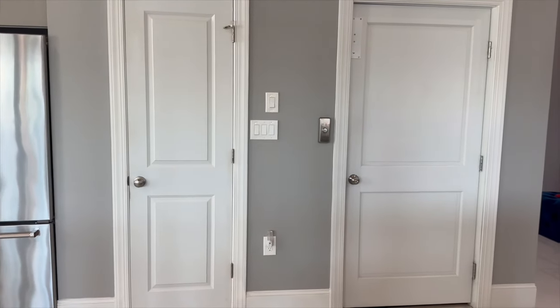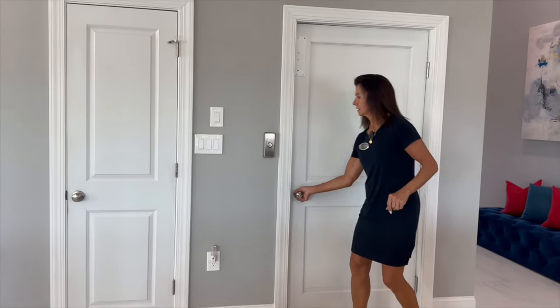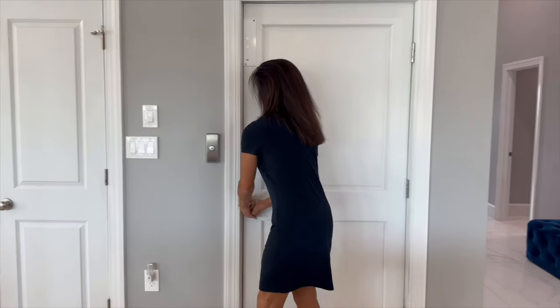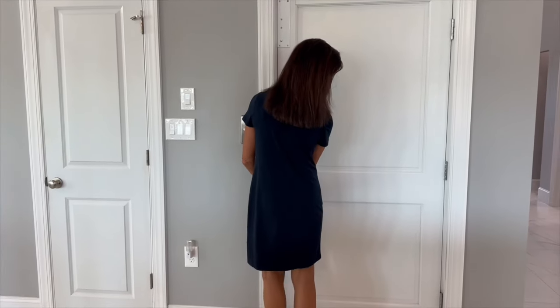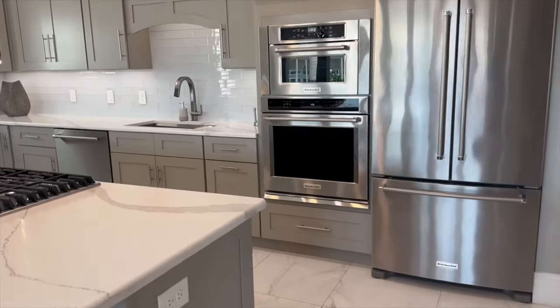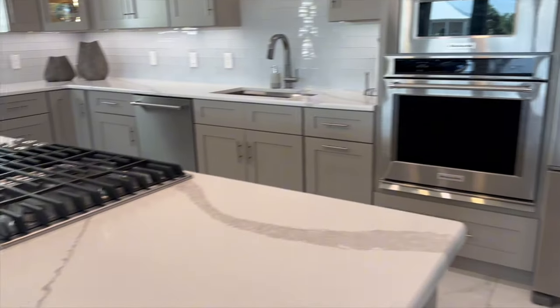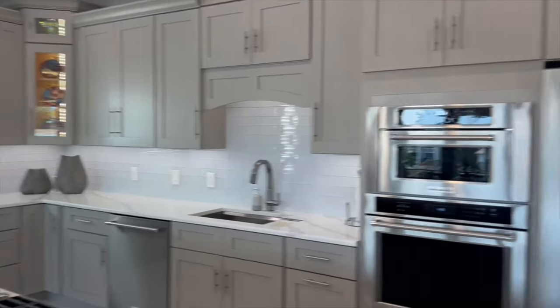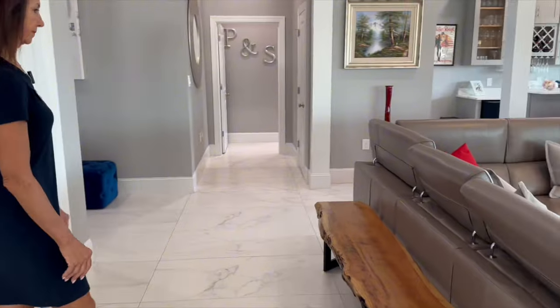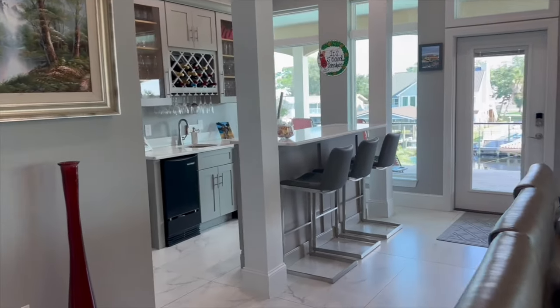There is the pantry and the elevator, right? Let me show you this elevator. This is nice treatment. Oh, I can't get in. Well, I'll show you that later. All right. So we've got a pantry and elevator there, and then a nice bar here for entertaining. Yeah, very nice.